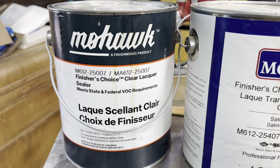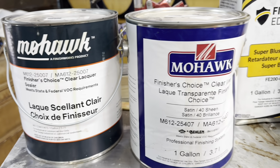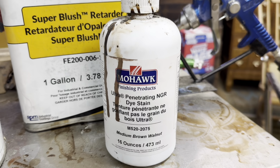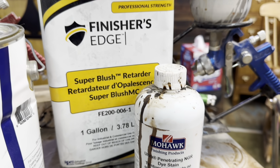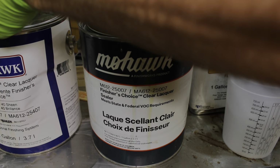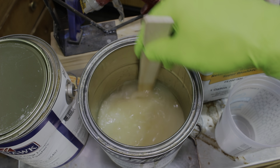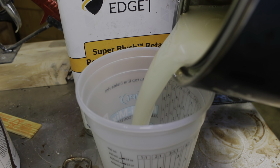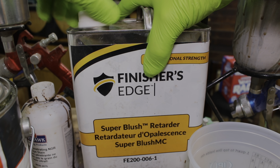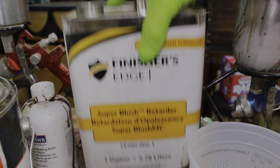Now that the stain is dried, I'll spray on a few light coats of lacquer sealer. This will enable me to build up additional coats of color to help blend the entire dresser. I'll mix the sealer with a splash of blush retarder. This will slow down the dry time and allow moisture to escape. If the lacquer dries too quickly, moisture is trapped, leaving a cloudy finish.